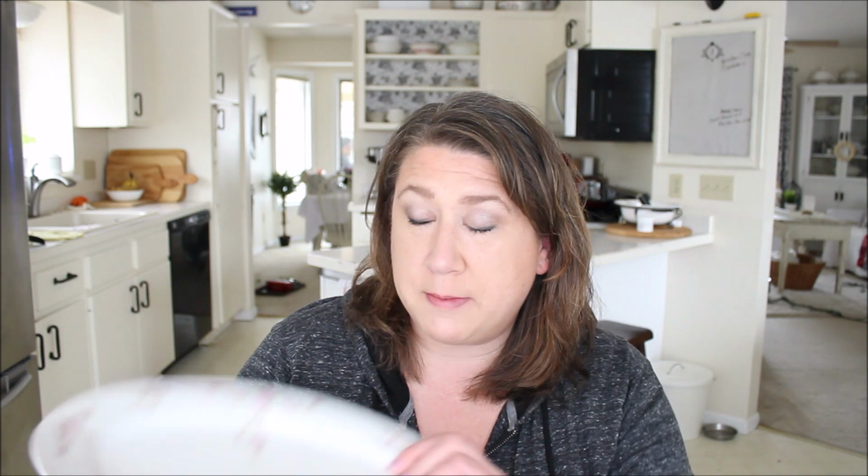So I think I'm going to show you the dishes first today, just to get those out of the way. And the first thing I found was $2.99, and it is this cute little platter right here, and it has adorable pink flowers on it, which I think are so pretty. I am pretty sure I may have a plate identical to this already. I'm not sure, but it looks very familiar to me. So yeah, I cannot read the markings on the back.